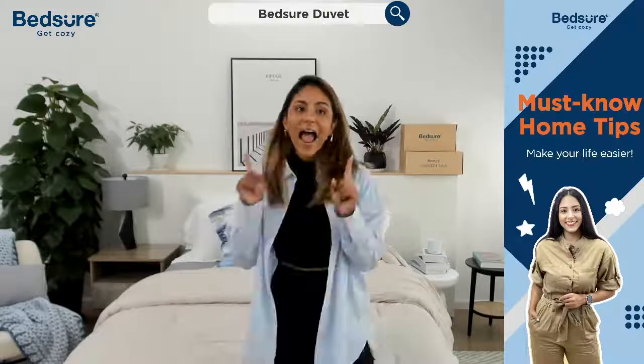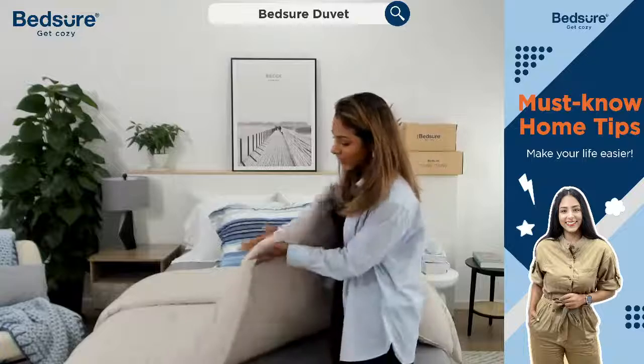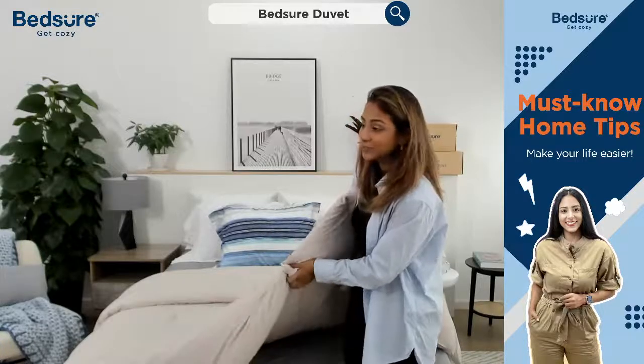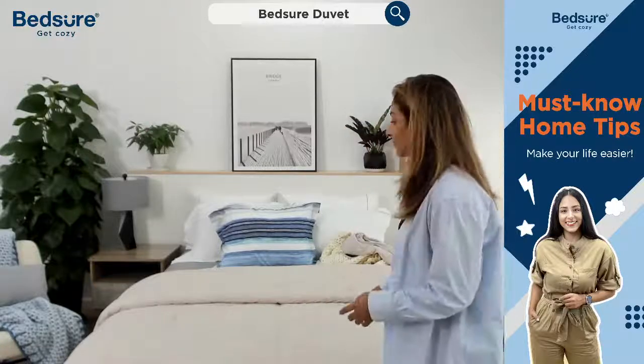Now, for this one, I love it because look at the thickness of the material, guys. It's so, so thick. I really love it because for winter time, yeah, for winter, this is the perfect idea.